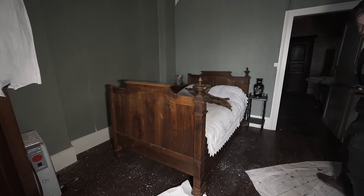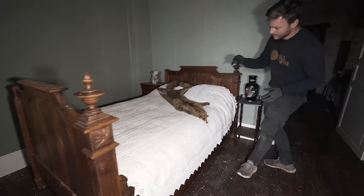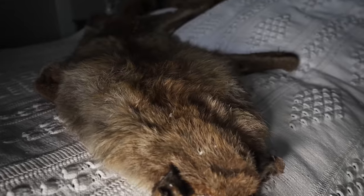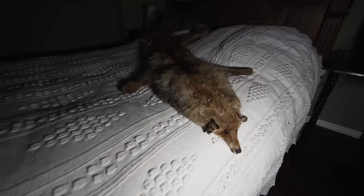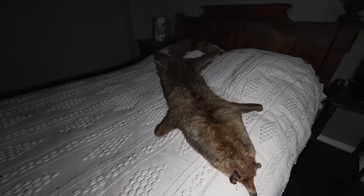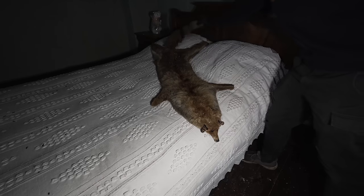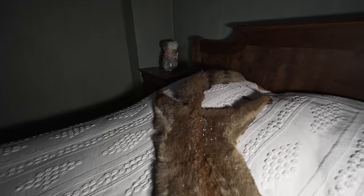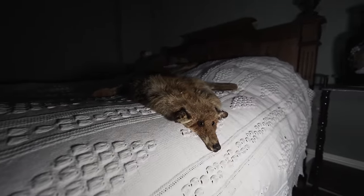Floor makes a lot of noise. We got a very pristine taxidermy animal lying here on the bed. Look how beautiful it looks. I don't know what kind, it's a ferret or something? No, this kind of a fox. Looking at its tail, it might have been a fox. Oh, look how pristine this bed still is. So beautiful. It looks so sad.